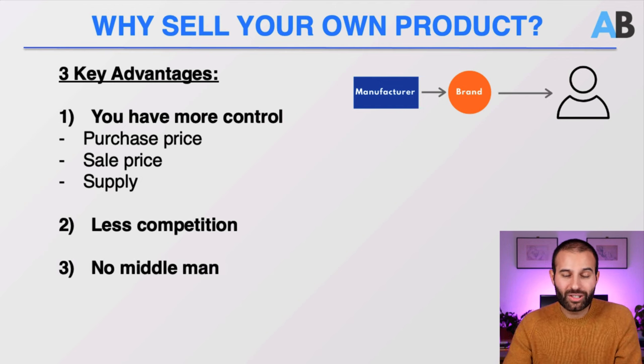So you can spend the rest of your time sitting back, doing the things you love, and just watching the profit roll in. And this is the exact same five-step strategy that I've used to launch all of my products and helped hundreds of students launch their products on Amazon as well and achieve some incredible results.